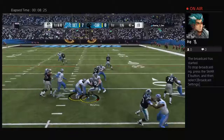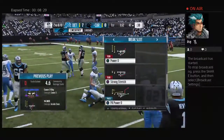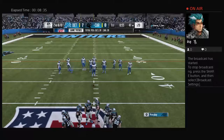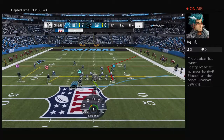Newton going to hand it off to McCaffrey. And he is swallowed up right at the line of scrimmage. No gain on the play. It'll be 2nd down. He's fumbled already once, Charles. I'm not going to say that that was in his mind there, but I'm sure that during some of these plays he is mindful of it.